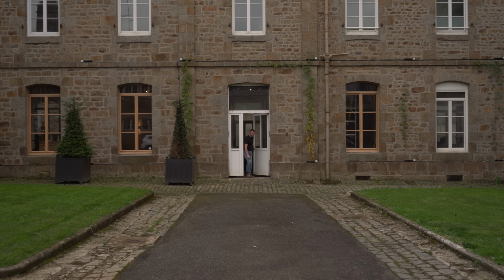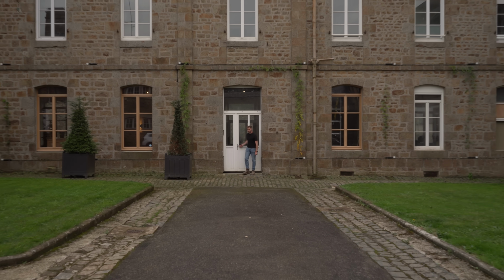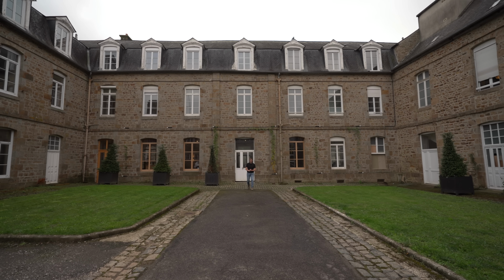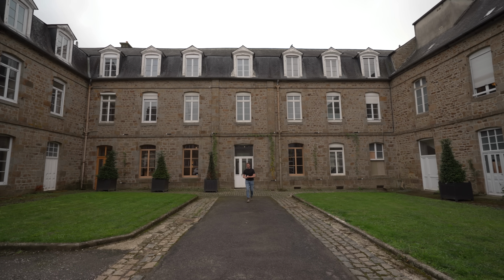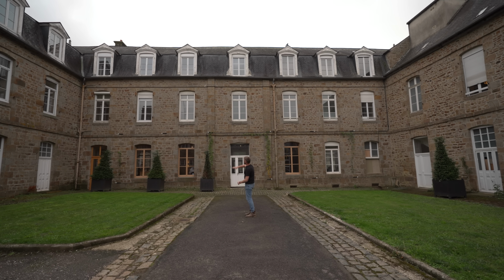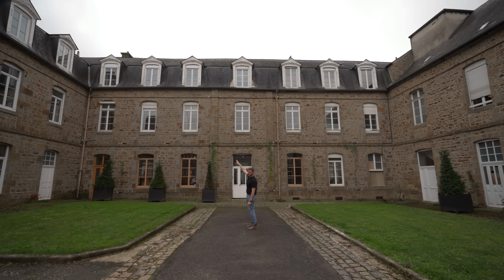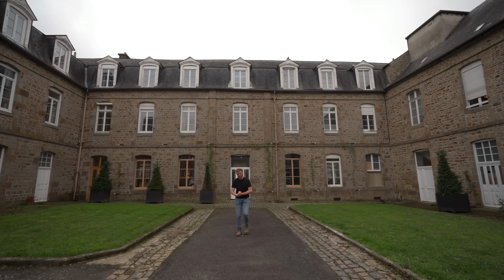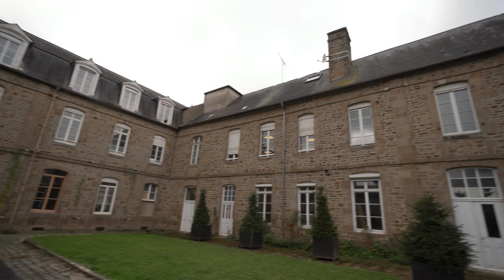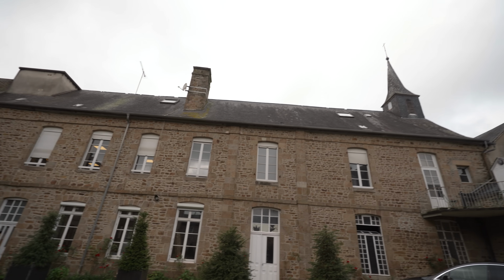So we are now in the courtyard of the convent, and this courtyard is about 1,000 meters square. It's quite a large courtyard, and it's really nice to have something like this in the center of a town. So yeah, this was the attic. So above the dormer windows here is the attic we were just in. And then the attic that we first visited is here. You can see the bell tower, which we added the bell to.